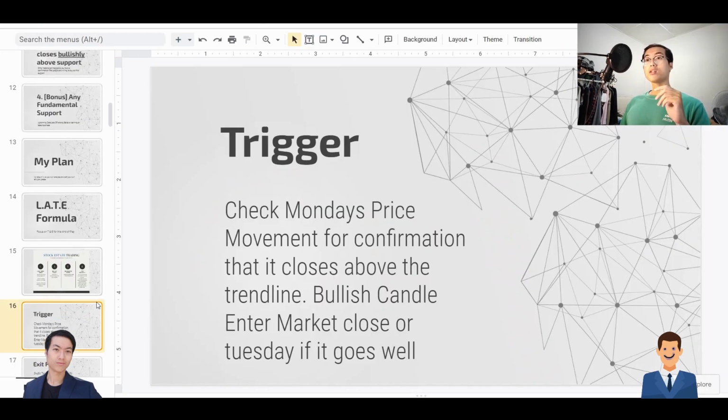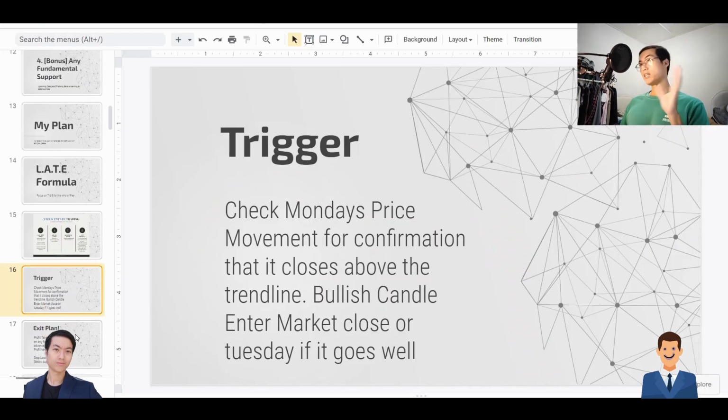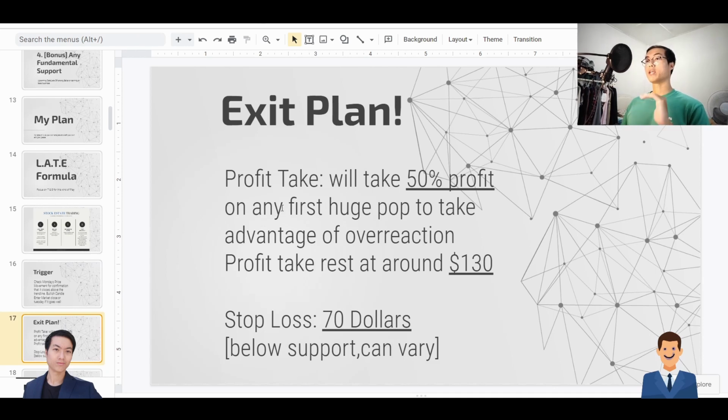Once I enter, if things go well, my exit plan will probably be, firstly, what's my profit taking strategy? My profit taking will be to take 50% profit on any huge pops to take advantage of the overreaction.